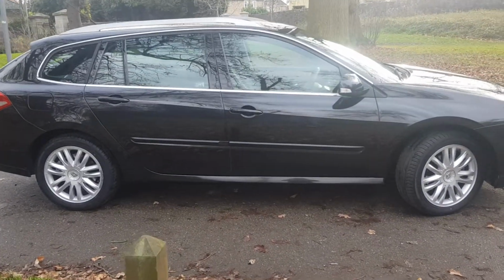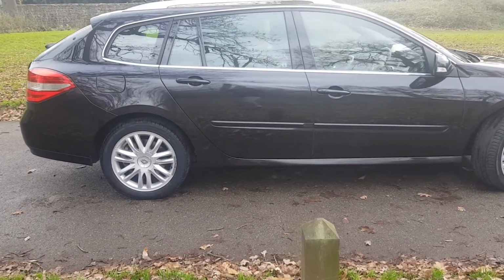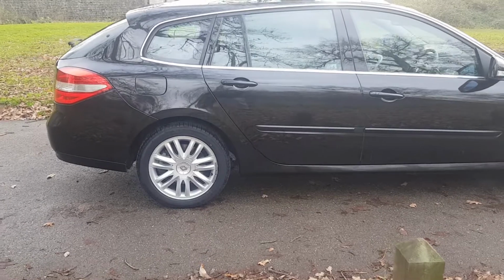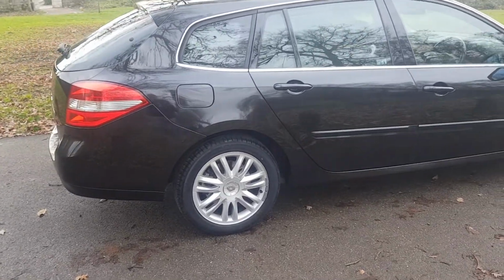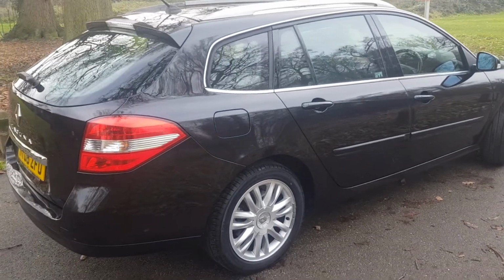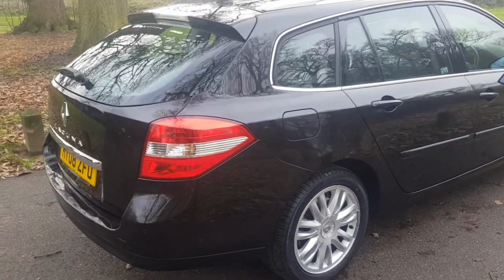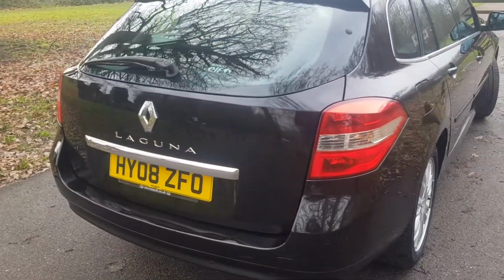Now, we are all human. I might miss something. It's not done intentionally, but again, the car is coming up to 11 years of age, so it's not going to be brand new. She's covered just under 73,000 miles. It's going to have a few little chips, hairline scratches, but I'll try and point them out to you as I go round doing the video.